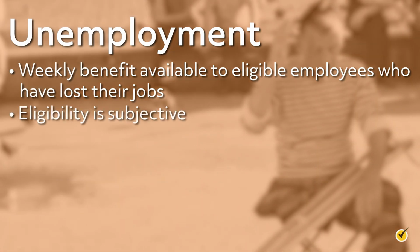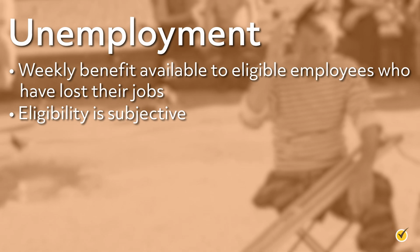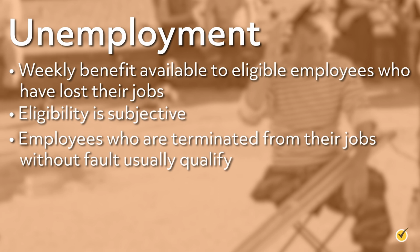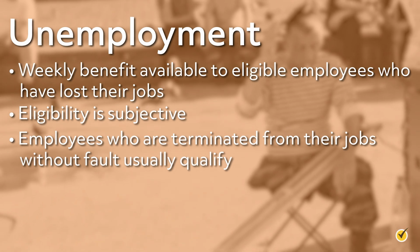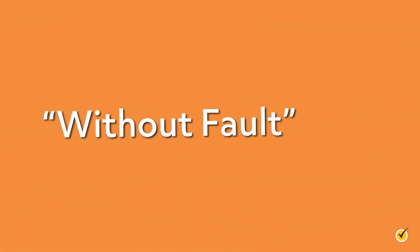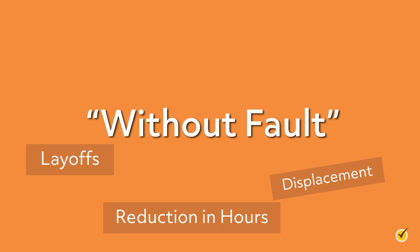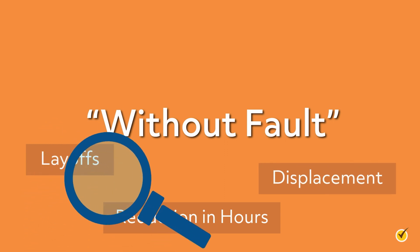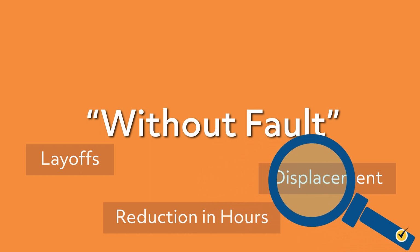Employee eligibility is subjective, and there is not a standard guideline that applies to all states. But, for the most part, employees who are terminated from their jobs without fault can usually qualify to receive unemployment compensation. Some examples of without fault terminations are layoffs, reduction in hours, or displacement. There are many termination reasons which could apply, and each case is examined closely to determine eligibility.